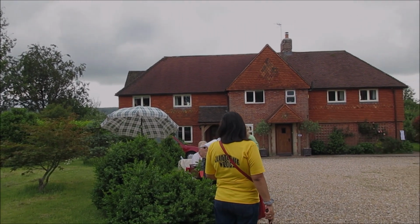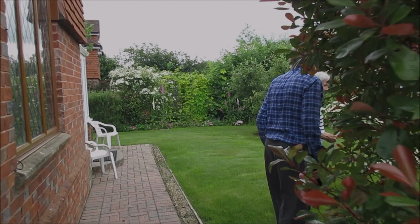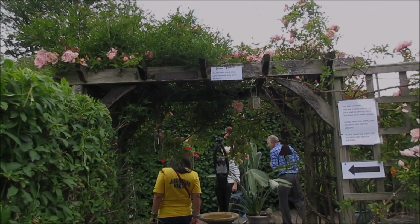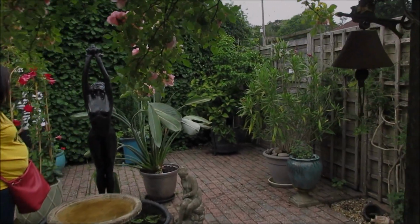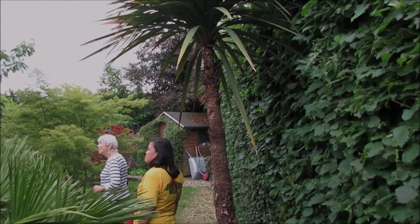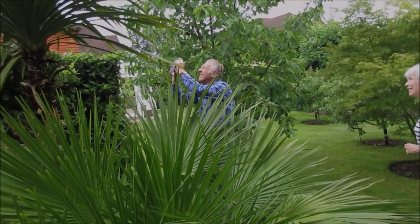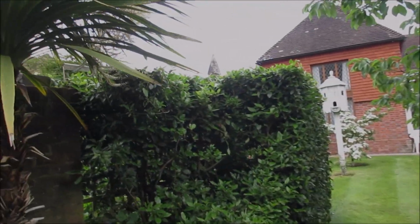This is the first house. This is a nice area in here. Dad's taking a photo. What's he taking a photo of? Bees. Bees? What's the bees mean?